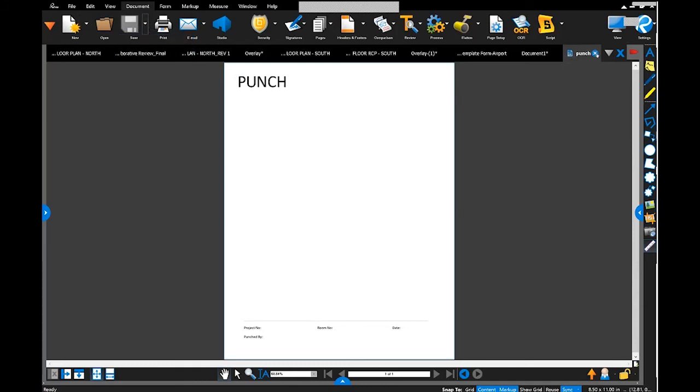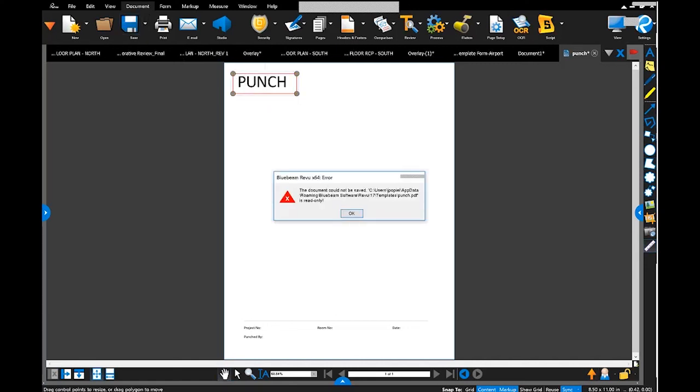So if I edit this punch template, perhaps I want to just underline something. I'm just going to go ahead and underline that. There we go. And then I can also add, maybe I just want to draw a box around. There we go. I've added that box there. Now I'm going to say save. There we go. And I'm going to go ahead and close that.